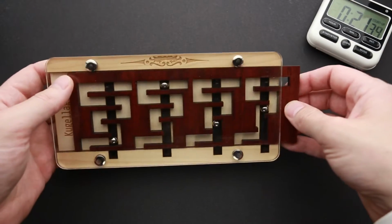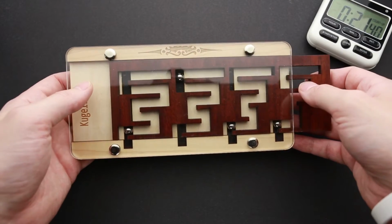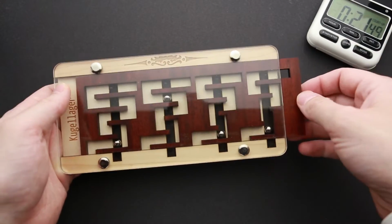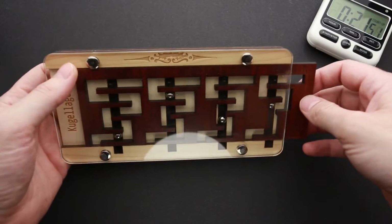I think that I'm just a couple of steps and I will be able to move the third ball. Okay, that's it. 20 minutes and I still have to move this ball all the way down and then assemble the whole puzzle back. Okay, let's do it.